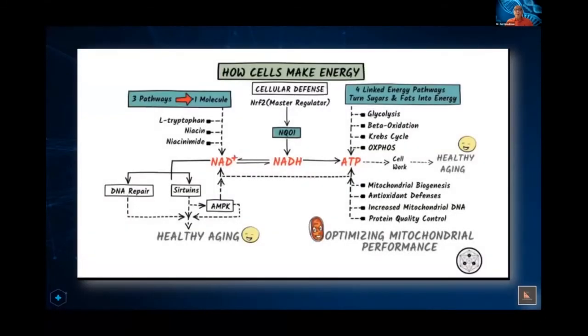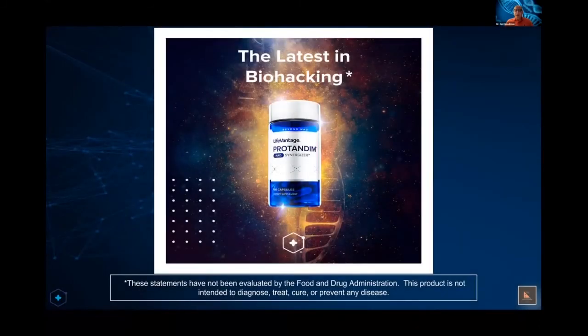Who needs to figure out all of this diagram to be healthier? When we can have the latest in biohacking technology with Protandim NAD Synergizer, these research scientists figured out all of this stuff so that we don't have to. We can still eat healthfully without starving ourselves. We can exercise and go to the gym as usual, and we can partake of saunas, steam rooms, and cold plunges, all in an effort to increase our sirtuins. But we can go even farther now by taking a nutrigenomic activator to replace caloric restriction or intermittent fasting.